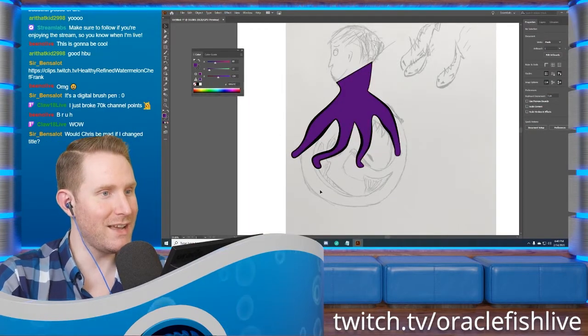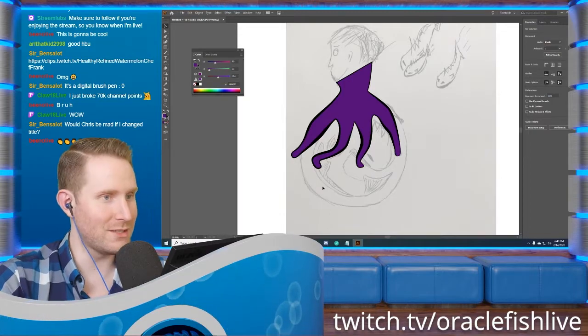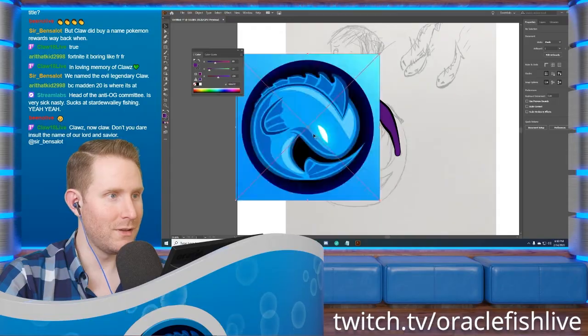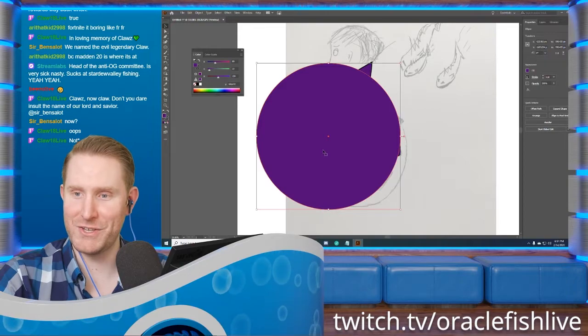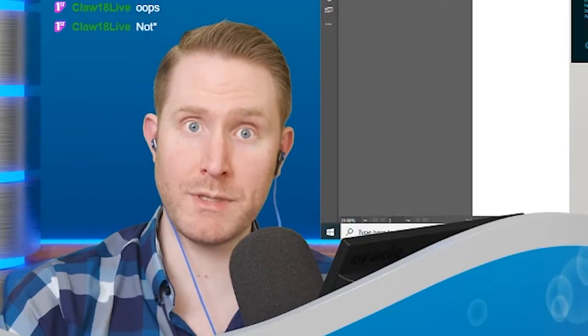This right here is gonna be super easy to superimpose, because what we're gonna do is just take my logo and shove it in there. I'm gonna cheat, so I'm gonna be a little cheater. There's our fish logo. I don't know how to crop an image in Illustrator, so we're gonna open Photoshop because I have no idea what I'm doing. Whoops.